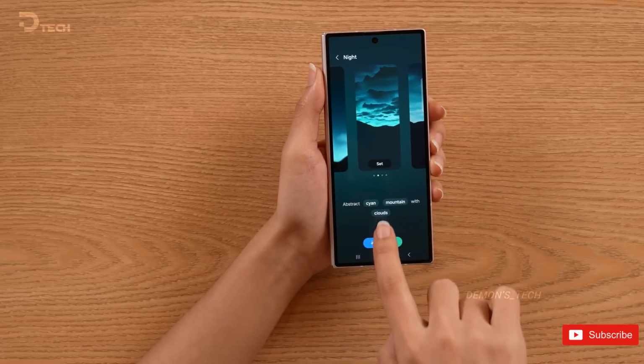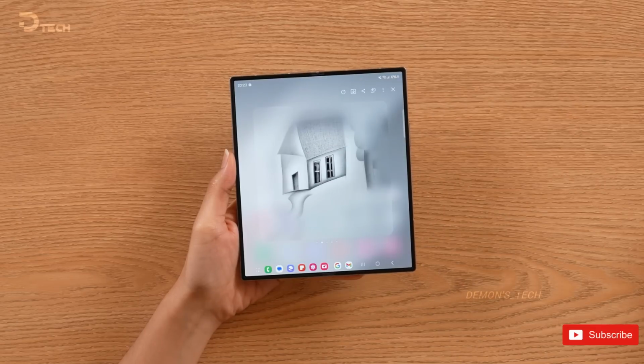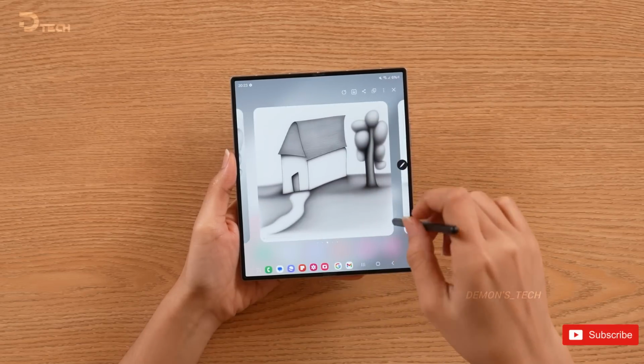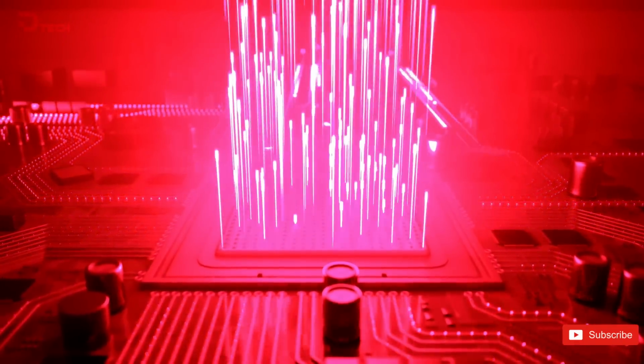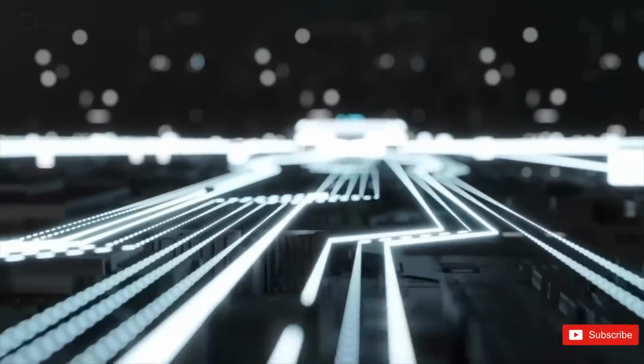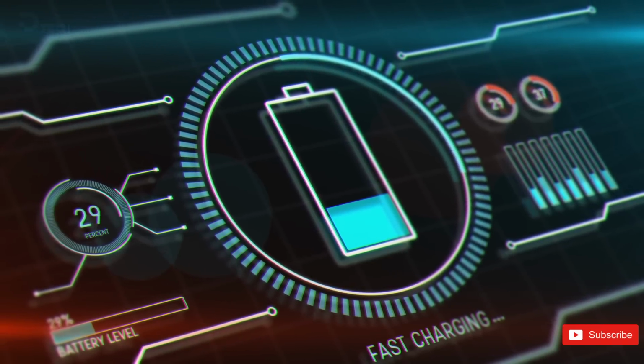Samsung's latest foldable phone once again features a 4400 mAh battery, similar to its predecessors, the Galaxy Z Fold 5 and Galaxy Z Fold 4. While the Snapdragon 8 Gen 3 chip promises improved energy efficiency, it may not result in a significantly better battery life compared to the previous models.